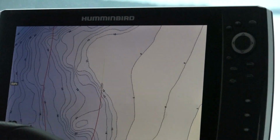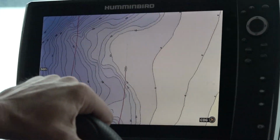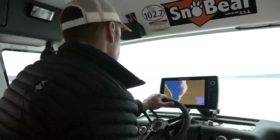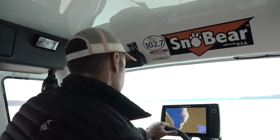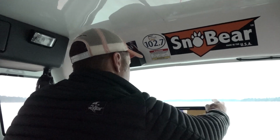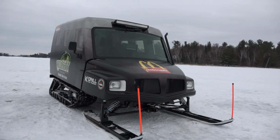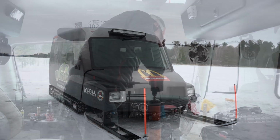Location is key on late ice. As open water and the spawn approaches, fish move to transition areas between deep water wintering holes and shallow spawning grounds. Dan uses his Hummingbird and LakeMaster mapping to make locating those spots pretty simple. Then, it's just a matter of breaking out the K-drill and getting to work.